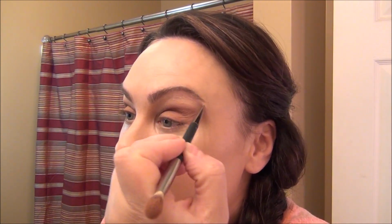All right, I'm going to go back in again with the Sunrise. Actually, I'm going to go ahead and add Sunset to it because I want it to pop a little bit more on my lid. So I'm going to just go back and forth and rub them together, and tap it off, and pop that on the lid. And then I'm going to dip into the Transforming Pearl and put it up here for highlight.